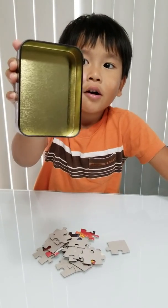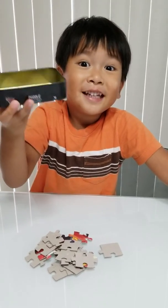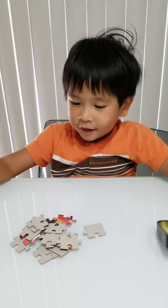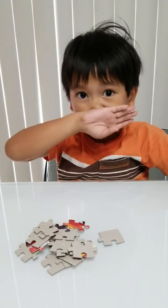Is there more? Oh no. It's empty. Empty. If the puzzle is outside, can you save it? Is it on my stickers? Yes.